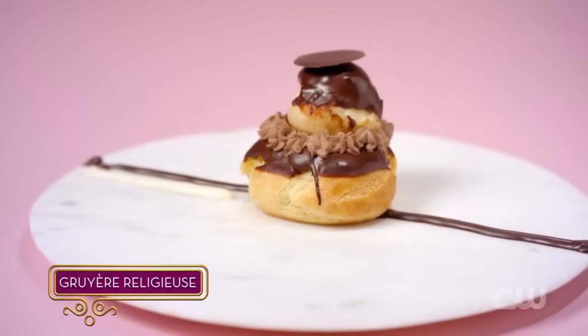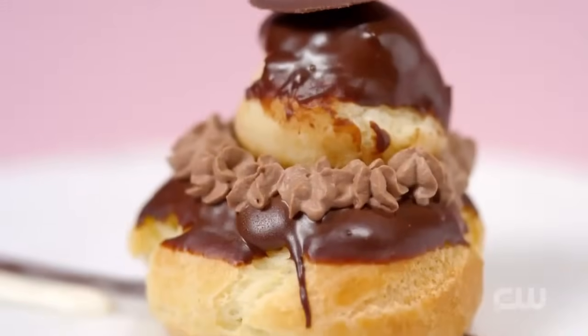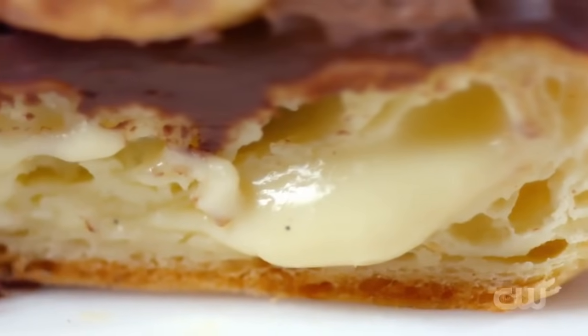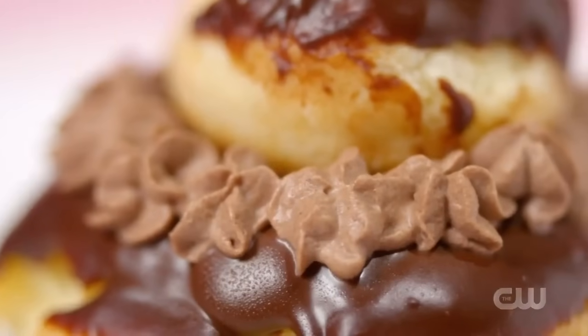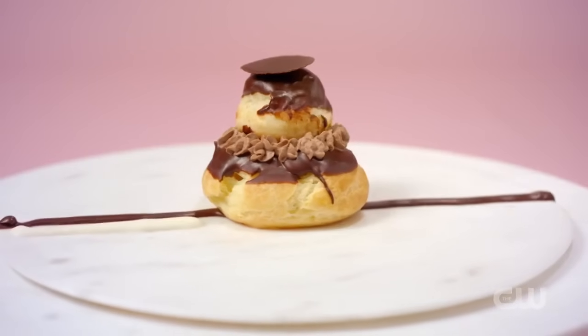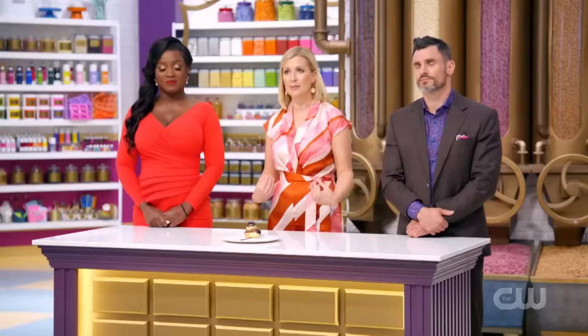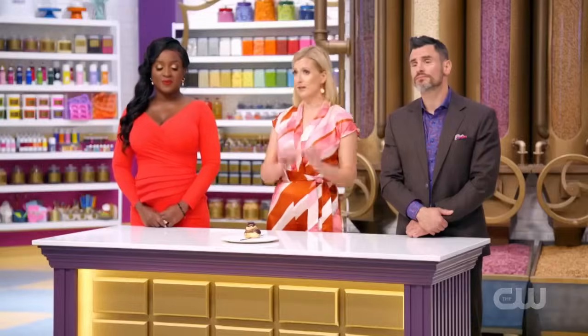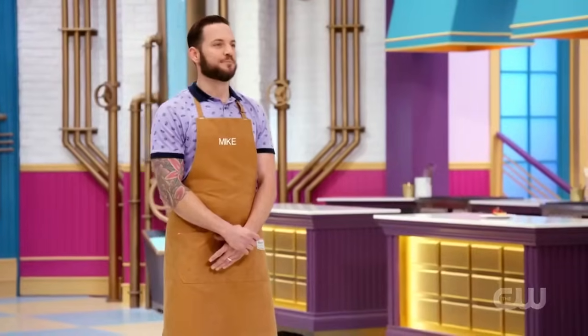I made a Gruyere Religieuse with a Gruyere choux pastry, and then inside there's a vanilla pastry cream, a dark chocolate ganache, an espresso chocolate whipped cream. Mike, do you know what a religieuse is supposed to look like? It's supposed to look like a nun. Yep, a little nun. The chocolate is meant to look like the habit, and in the day, they would have a white ruffly collar. In terms of the appearance of a class, you have hit the mark. Thank you.